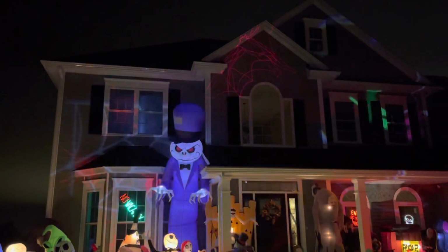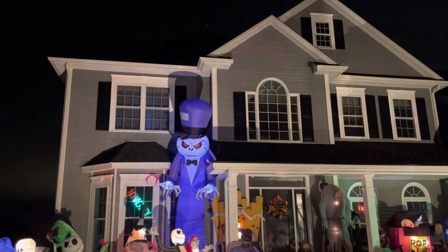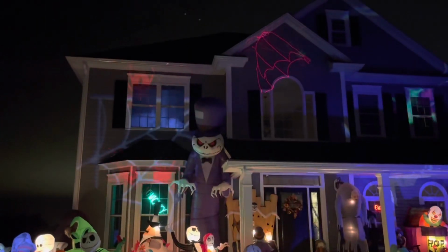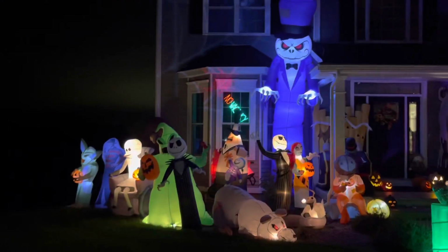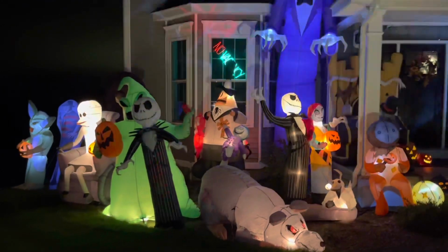You can see I got this laser projector from Walmart a few years ago, and this is the first year I'm using it, and I'm glad I did. Looks very cool on the house, of course, with a lightning effect. It actually shows up very well on the video, which I'm surprised about. But anyway guys, of course you guys saw all this earlier in the video.